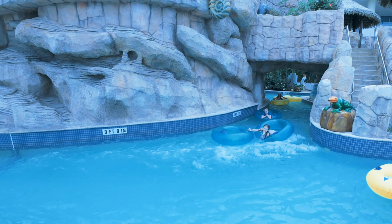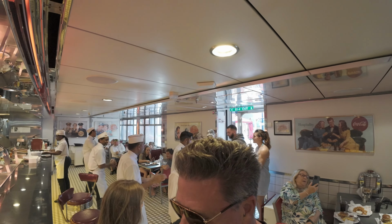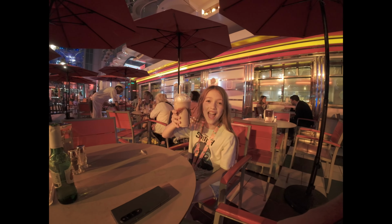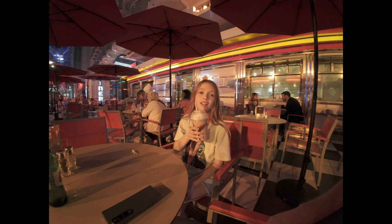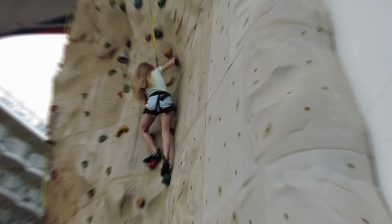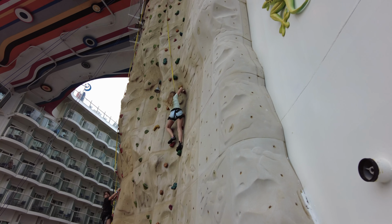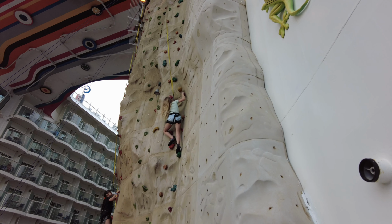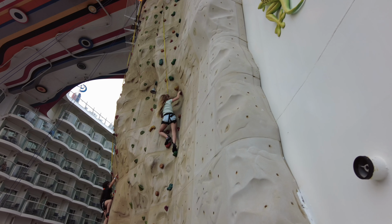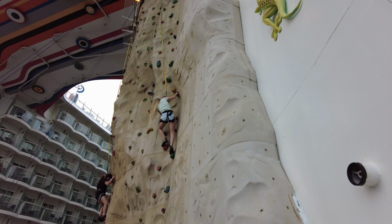Johnny Rockets was a huge hit. She loved the little shows they would put on in there, and the milkshakes are obviously awesome. If you have the beverage package, which I did, they are included. So we had 5 or 6 for sure. The rock wall was another thing that I really enjoyed. Watching my daughter climb that and get the confidence and then walk around talking about it, it was really a highlight of the trip for me.